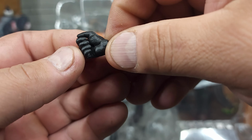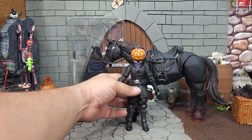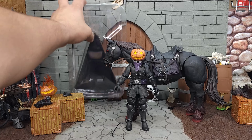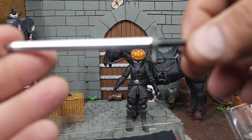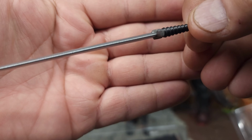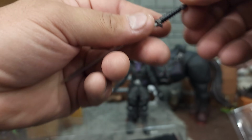Moving on to the showpiece here, we got the Headless Horseman himself with the jack-o'-lantern head firmly in place. Let's get this cloak and sword out. Here's the sword. It's a pretty standard sword. The paint on it gives it a nice little sheen. I like that a lot.